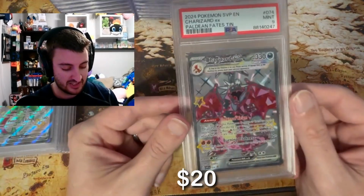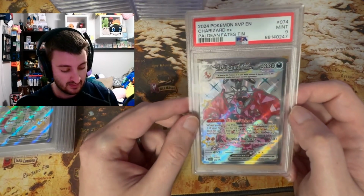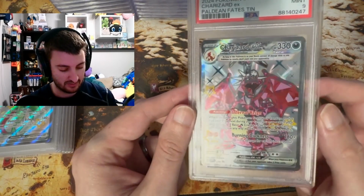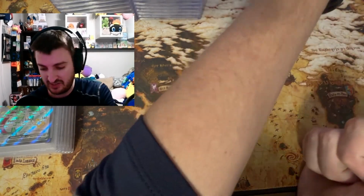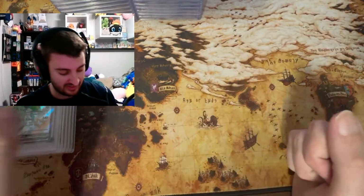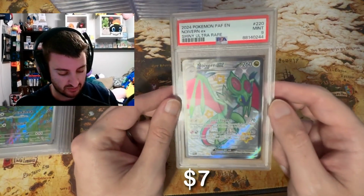This Charizard, this is the card that I love from the Paldean Fates tins, and I absolutely love this card. I think it's going to do very well. This is the only 9 I got, which is okay because I can set it up as a separate listing and it'll sell differently than my 10. Most of them got a 10, which is great.